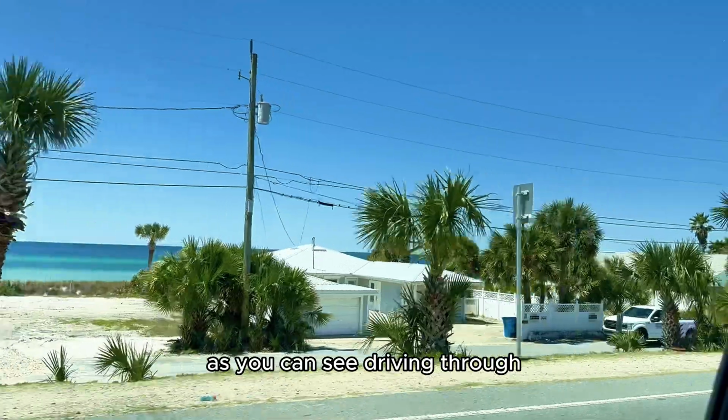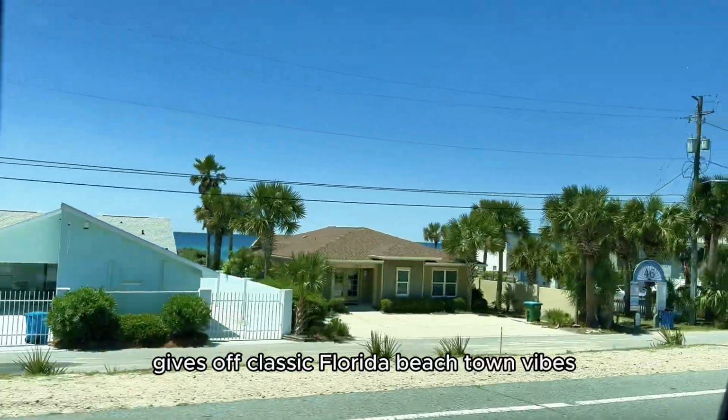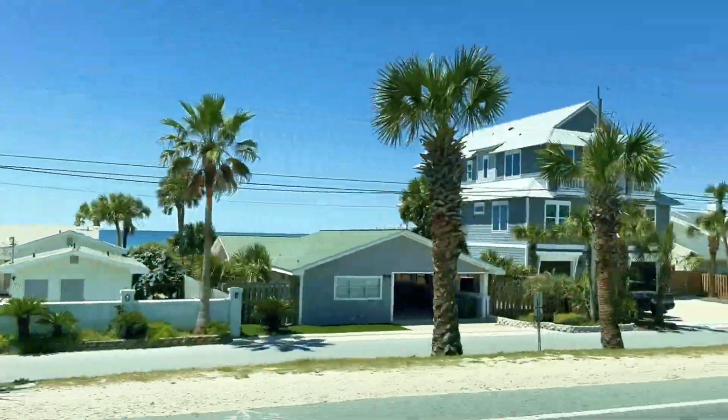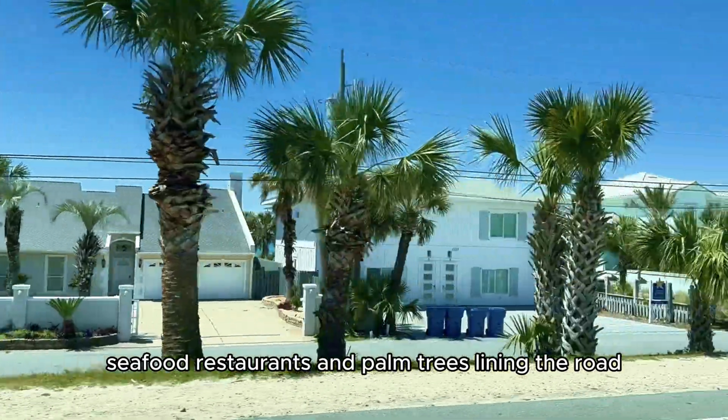As you can see, driving through Front Beach Road gives off classic Florida beach town vibes. Colorful cottages, surf shops, seafood restaurants, and palm trees lining the road.